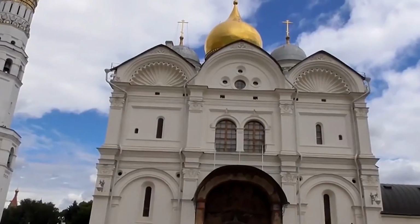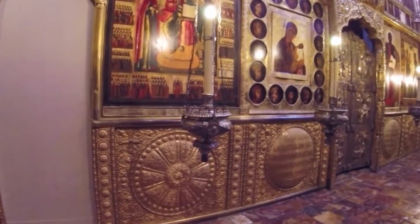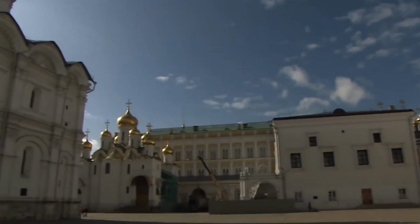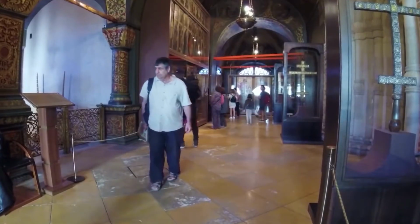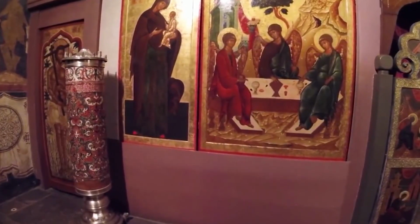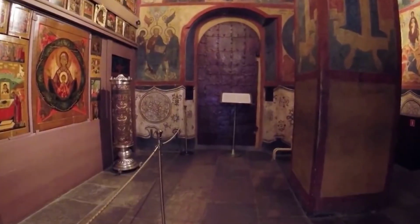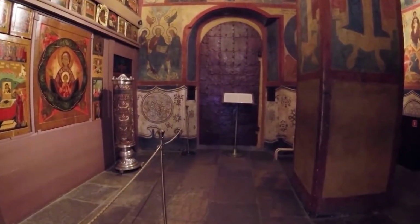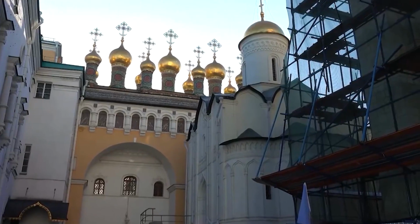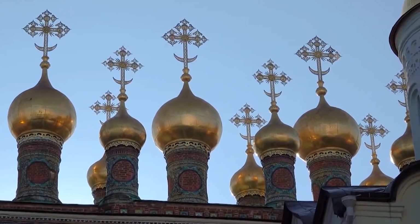Some of the other buildings in the Cathedral Square include the Cathedral of the Annunciation. This cathedral serves as a private chapel, and its iconostasis, which dates from the 14th century, is one of Russia's oldest. In addition, there is the Cathedral of Archangel Michael, which houses the tombs of the first Russian princes and czars. And there are many other churches, including the Church of the 12 Apostles, the 17th century Patriarchal Chambers, the Church of the Deposition of the Robe, and the Savior Cathedral, which has even more stunning golden domes.